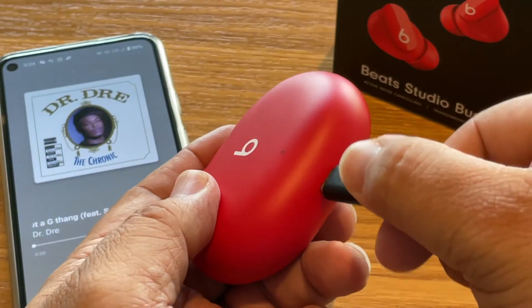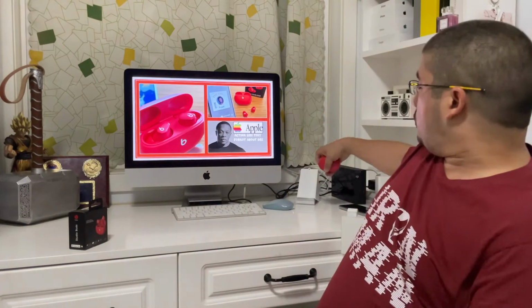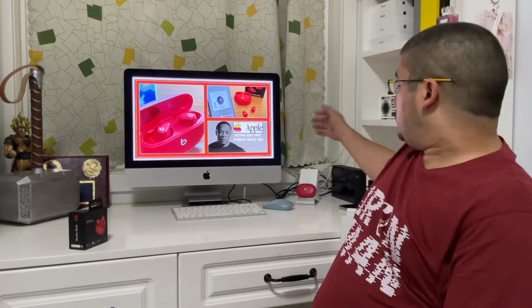All right, guys. So let's talk about battery on the Beats Studio Buds. It will connect with a USB-C to USB-C, but in my opinion, buy a new cable because the one you get is very, very short, okay? It does not support wireless charging, which is fine by me because all my wireless charging is the standing ones. When I do this, it probably wouldn't work anyway, so I'm good with that.